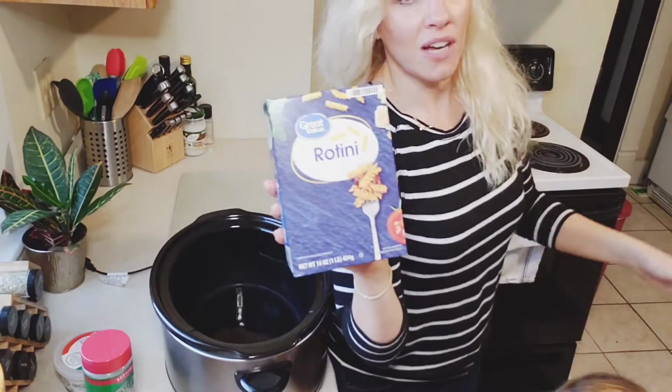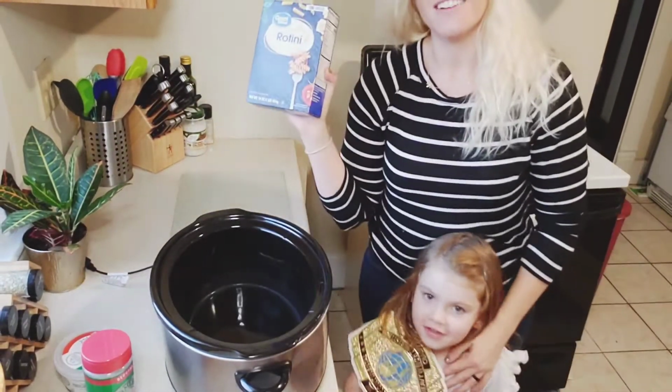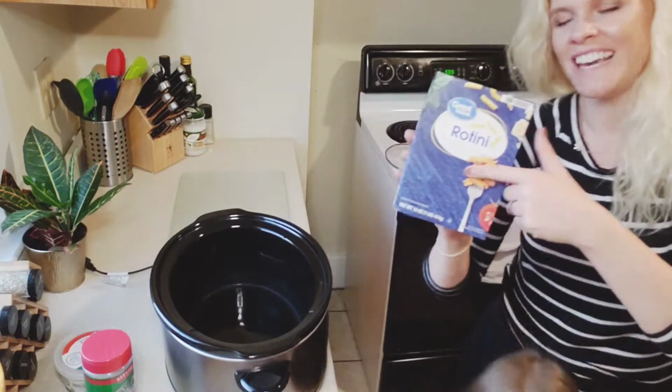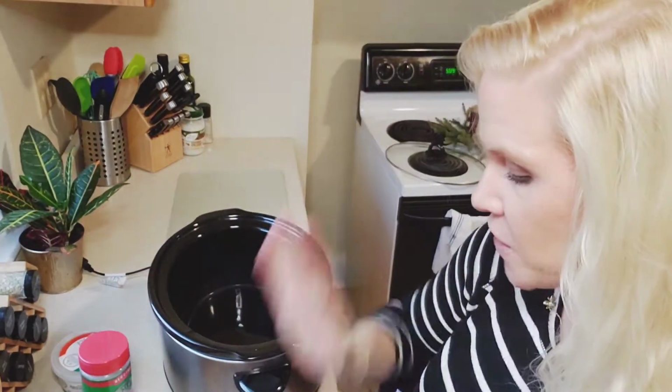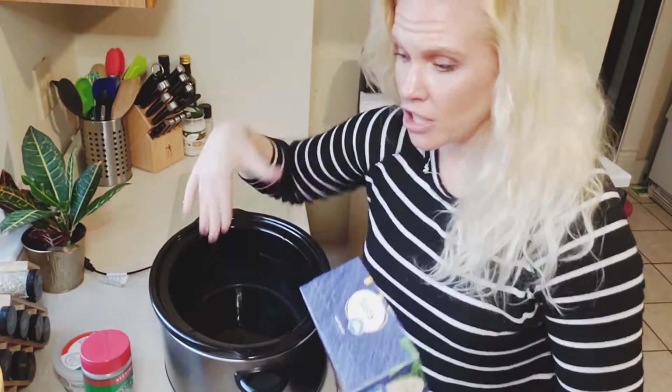Obviously, I chose rotini because, can they see you? Come back here. There they go. I chose rotini because I think the sauce is going to hold really well in the loops. So all you do is you throw everything literally in the crock pot, cook it, shred the chicken, cook the pasta, toss it all together, eat it.